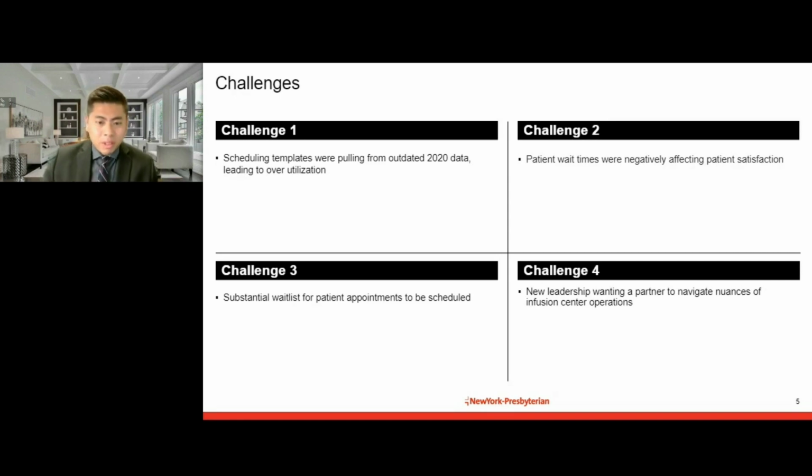The second challenge, the patient wait times were negatively affecting patient satisfaction. I think this is twofold, because the scheduling template was not being as efficient as possible with our current volume, patients were waiting extremely long during peak times as well. And we'll dive into a little bit about how this template impacted our wait times later on in this presentation. But obviously, as patients wait longer, the patient satisfaction goes down. These were some of the big highlights in a lot of our patient responses about their feedback of our infusion center, that the wait times really played an impact in their care. And so that was one of the driving factors of why we needed to enhance the templates.